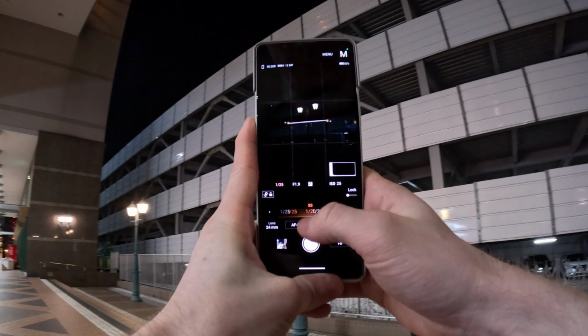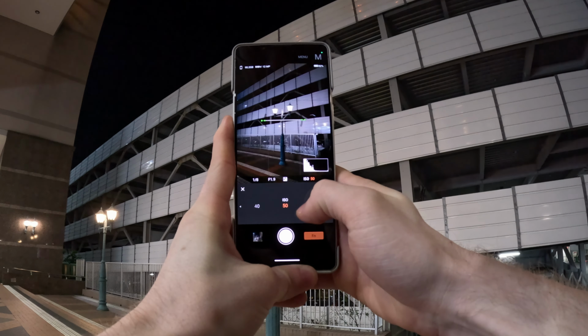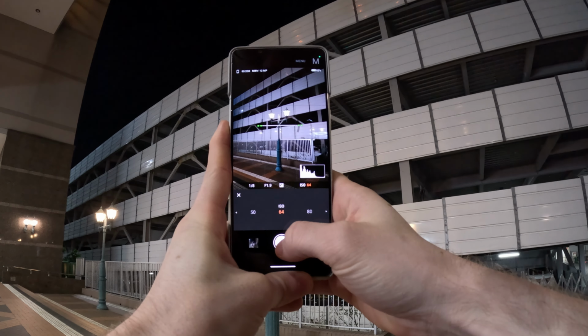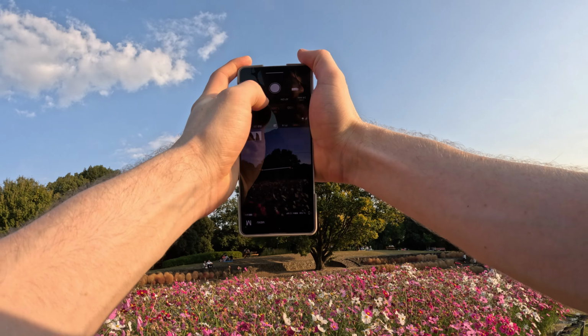If you've seen any of my POV photography videos before, then you'll know that I really love to shoot with Xperia, and I really love the UI design inside of their Photo Pro app. I think it's well designed, and I think it falls well in line with Sony's other mirrorless cameras, so it's really easy if you start on one to be able to use the other and kind of move into one or the other.